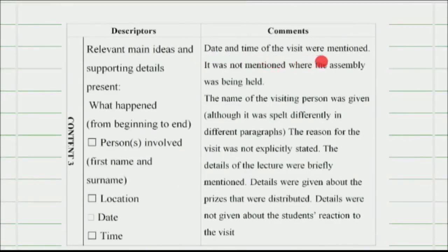So date and time of the visit were mentioned, right? Now we did see an error there with the date. Somebody said it could have added the TH and so on, right? It was not mentioned where the assembly was being held. So location, right? You can put a question mark by location there. The name of the visiting person was given, although it was spelled differently in different paragraphs. The reason for the visit was not explicitly stated. The details of the lecture were briefly mentioned. Details were given about the prizes that were distributed. Details were not given about the students' reaction to the visit.